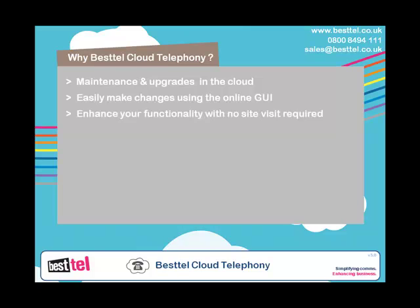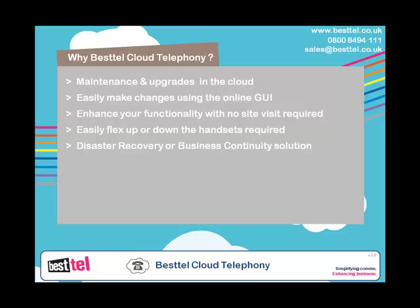So, before I wrap up, a quick summary of the benefits of Besttel's cloud telephony solution. Maintenance and upgrades occur in the cloud, which is cheaper and more convenient. Users can easily make changes to their own settings using the online GUI. Enhance your functionality with no engineer site visit required, as services are implemented in the cloud. You can easily flex up or down the number of handsets you require. Because calls aren't reliant on any one site, we can provide a sensible disaster recovery or business continuity solution.